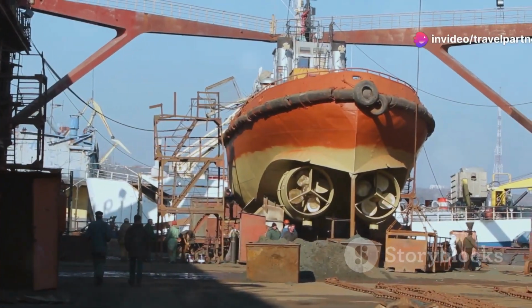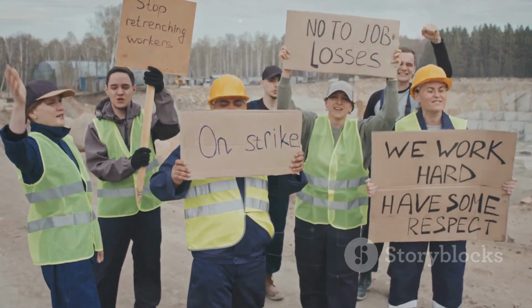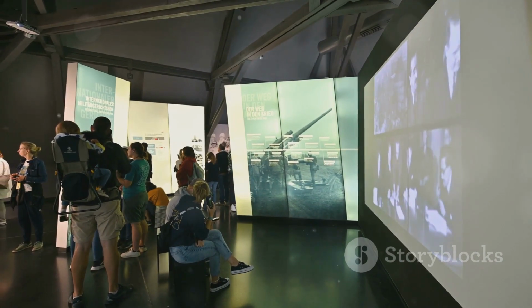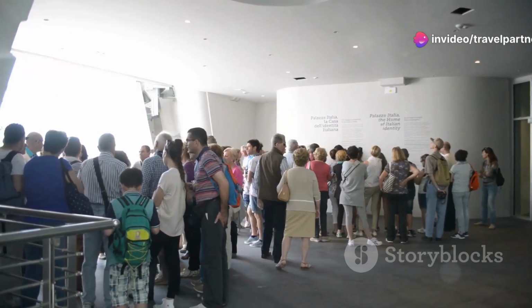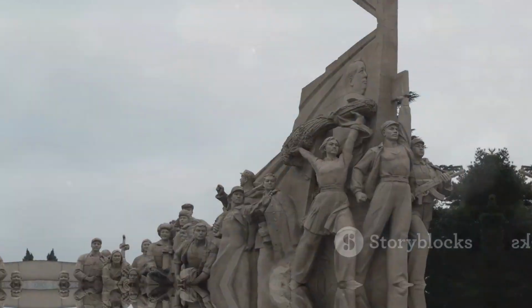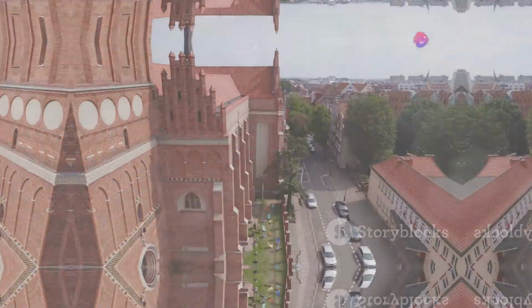It tells the story of the shipyard workers who risked everything to fight for their rights, their freedom, and their future. You walk through these halls and you can feel the weight of history bearing down on you. It's powerful stuff, guys. Whether you're a history buff or just someone who appreciates a good story, the European Solidarity Center is an absolute must-visit. It's a reminder that the fight for freedom is never truly over.